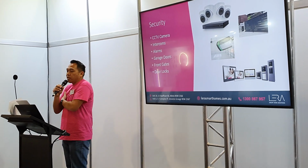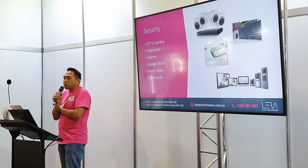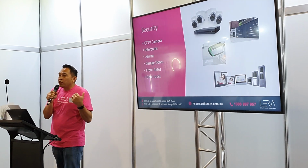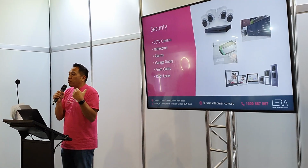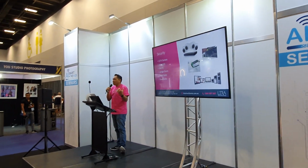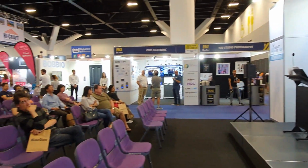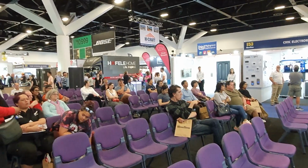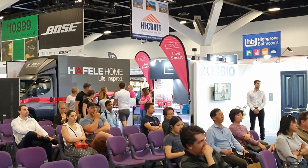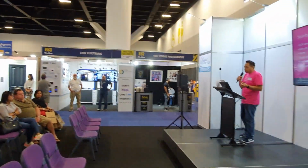Now, garage doors and front gates. That's the next thing. Would it be nice if you could control your garage door not just from a remote, but also your phone? Better yet, imagine if you could just drive home, your garage door opens, your alarm turns off, internal doors unlock, and if it's night, the hallway lights come on. That's all just from a simple automated process. Now, if someone rocks up, you don't have to go to a control panel. You just pull out your phone, open the garage door, open the front gate. So it's just another thing to keep in mind.